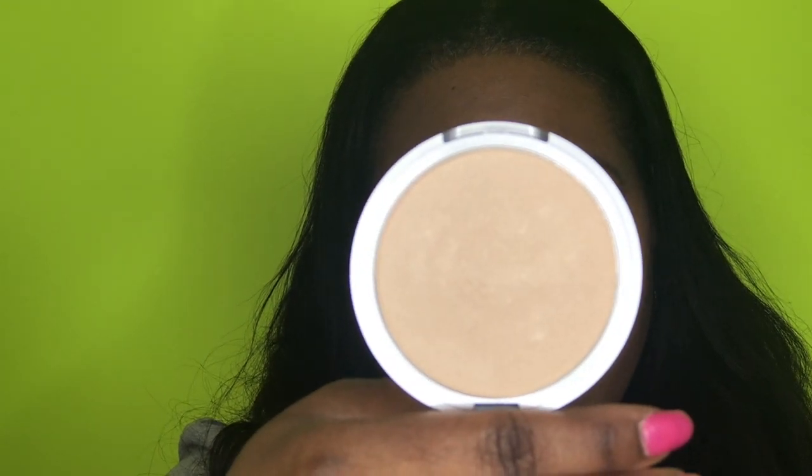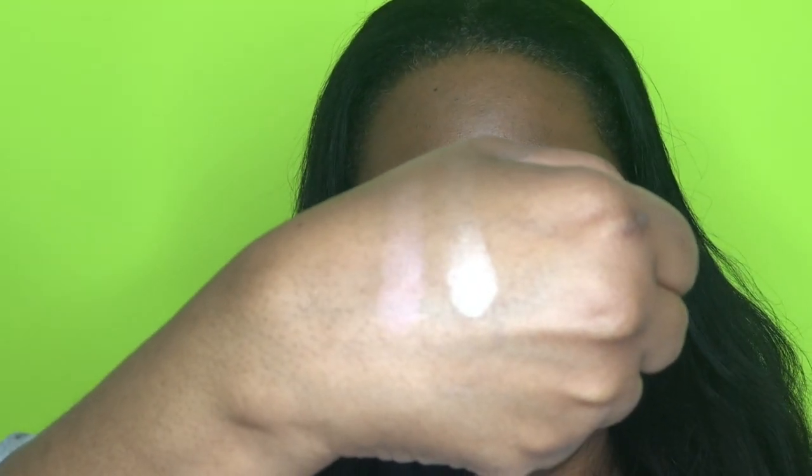And this one, this is what that one looks like. This is also a Manny Lou Maximizer highlighter. This is what that color looks like. Again, they're very light. They're meant to just give you a little subtle pop of color. So those are the ones that I have from the Balm.